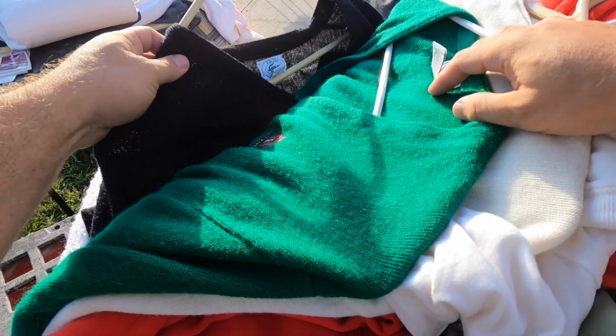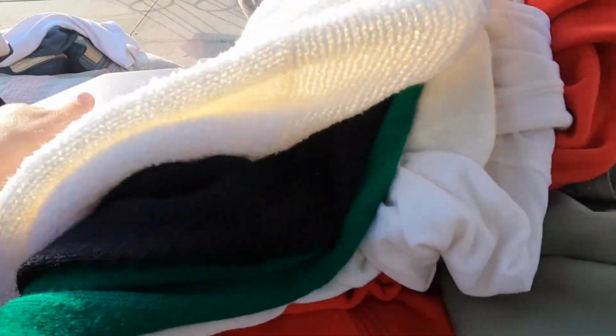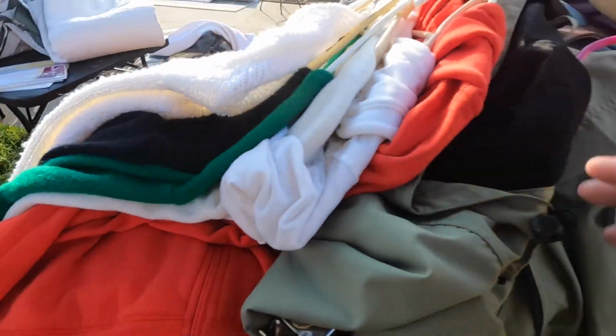Even if you don't sell clothes, always look out for anything that's 100% cashmere or 100% wool. Those usually tend to bring good money. So if you do find those, always look them up.